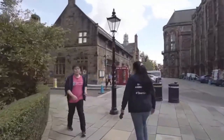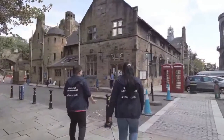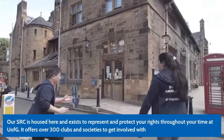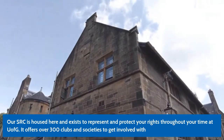So here you are behind me, which is the McIntyre Building, as Emaan mentioned, which is the SRC's home. So usually if you have any issues, anything you can think about, they are usually your first point of contact. You can ask them questions and they will guide you to the right place.